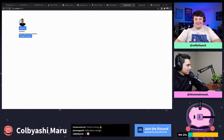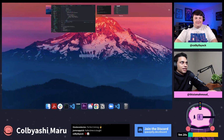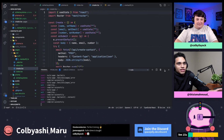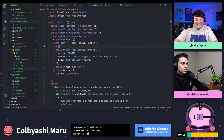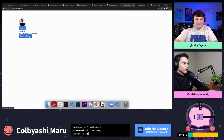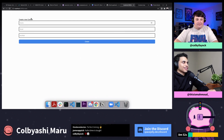So now let me just copy and paste the create page. So if I go to pages here, I just paste it, and let's quickly go over what's happening here. So okay, I'm just importing useState from React because I want to keep track of the state of multiple lines. Actually, let me just show you instead of just talking about it. That'll be a lot easier. So I compiled successfully. If we go to create a contact, it will take us to /create. And this is a very amazing, beautiful form.